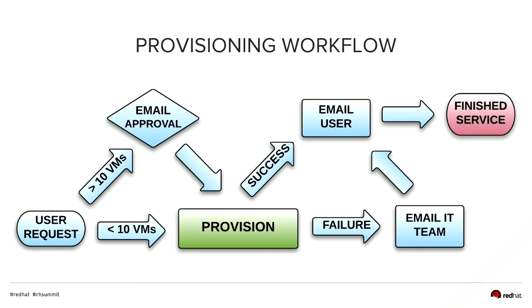So I'll just go more in depth about what our current provisioning process looks like. The idea behind CloudForms is that it is a state machine kind of framework. So all of your processes are these state machines that call methods as you go down, and each method takes care of some part of the provisioning process. So for example, this is my provisioning state machine.